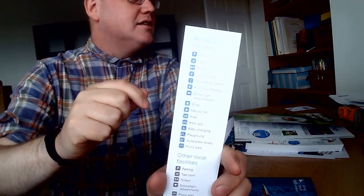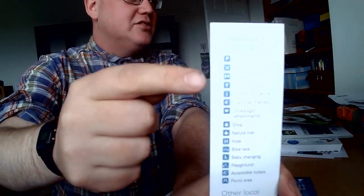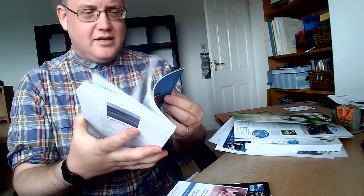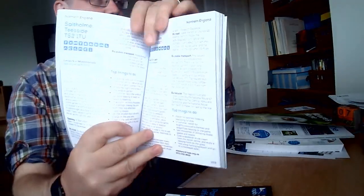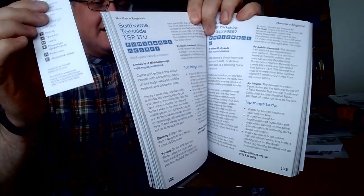So this is specifically about, is that close enough? Right, facilities at RSPB reserves on the map. So this is a bookmark to go in this specific book, I think. So right, there's this map key. There's a map there, but there's no key. Oh, I see, right. So that is the key to that. Bit confusing, kind of useful.